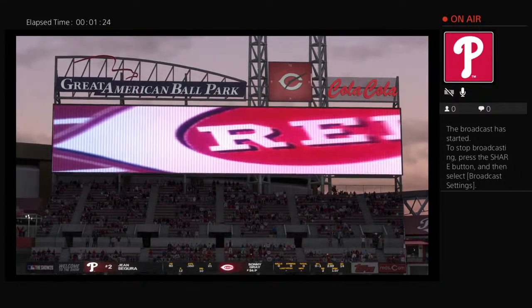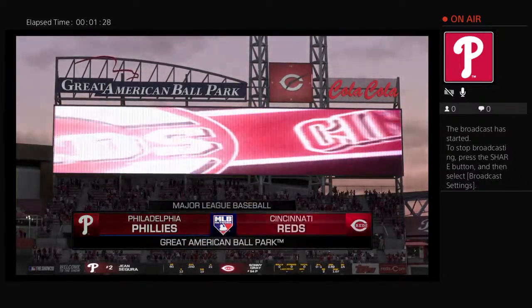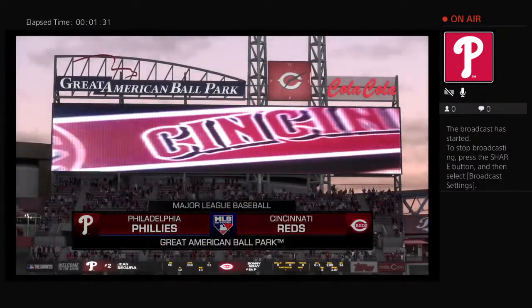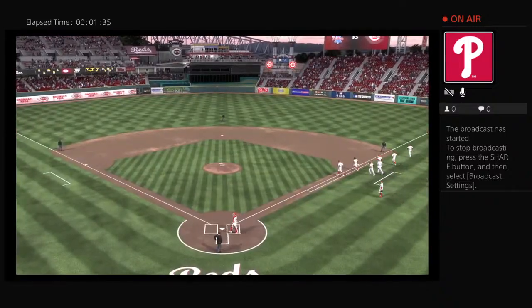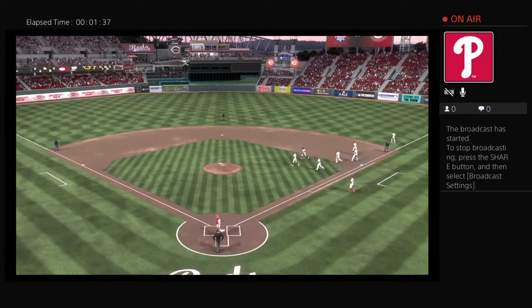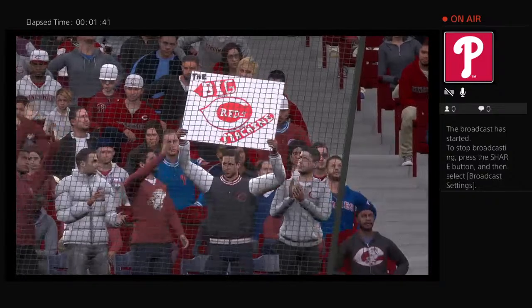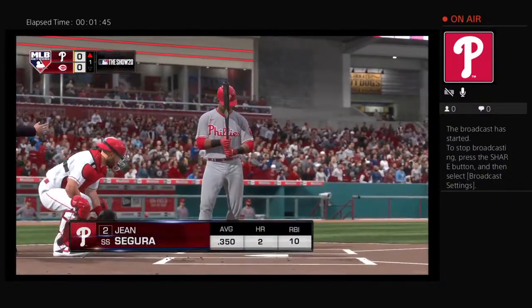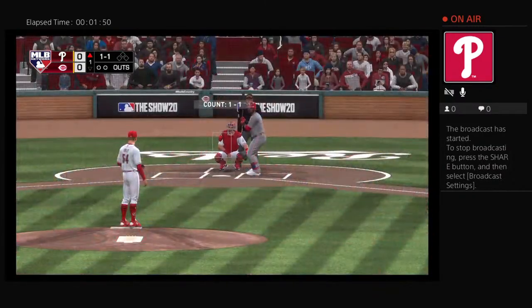We are under the lights this evening as we get you set for another edition of baseball on MLB Network. Tonight, the second of 4 between the Philadelphia Phillies and the Cincinnati Reds. Coming to the plate now, Jean Segura. He'll get us started in this one under the lights.